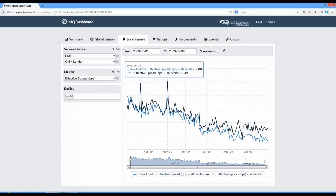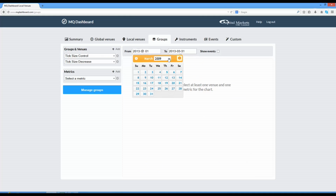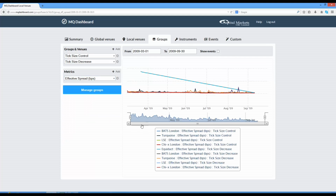Because the changes take place over a variety of dates in June, we also plot effective spreads across a sample of stocks with comparable market capitalisations, but which did not have a change in tick size. To develop this control group, we go to the Groups menu and select the stocks one by one and establish a group named Tick Size Control for both markets.